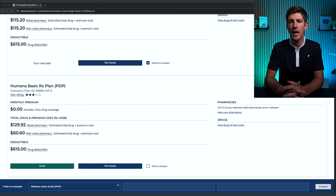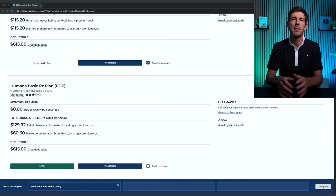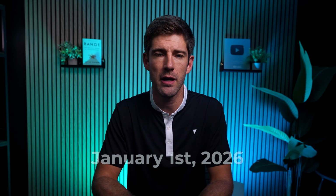Now a screen pops up asking you to confirm that you want to make this switch, and it is super easy. I'm logged into a family member's account here, so I'm not going to go past this spot and sign them up for something that we shouldn't. Once you finish the enrollment process, you are done. Your new plan will begin on January 1st, 2026. You will receive your new plan documents before January 1st via mail or email or possibly both.